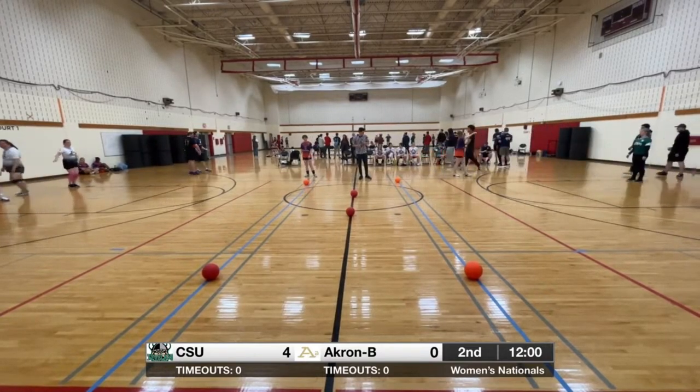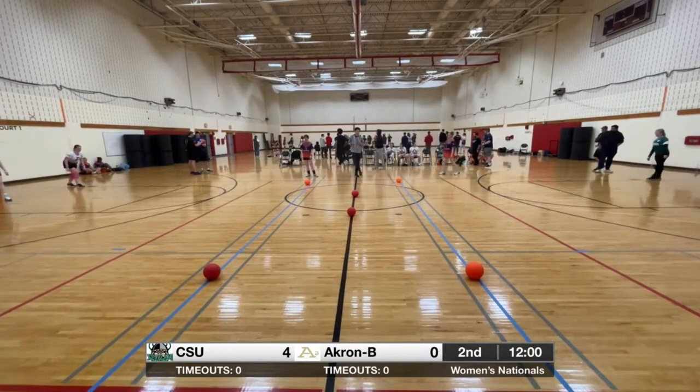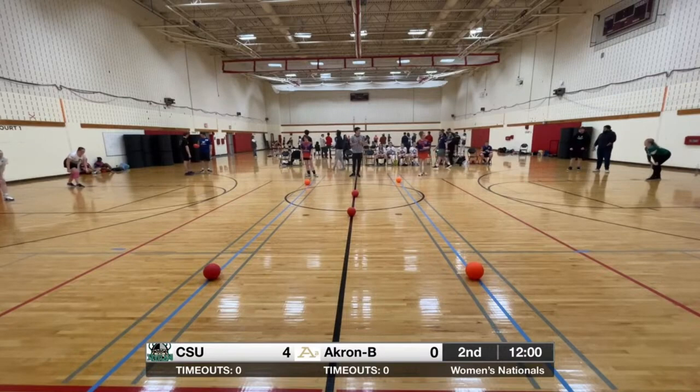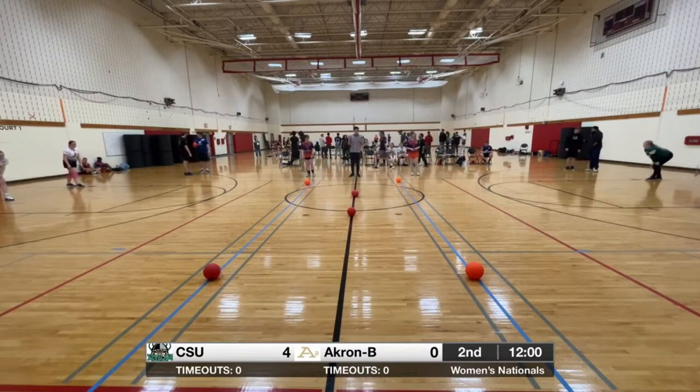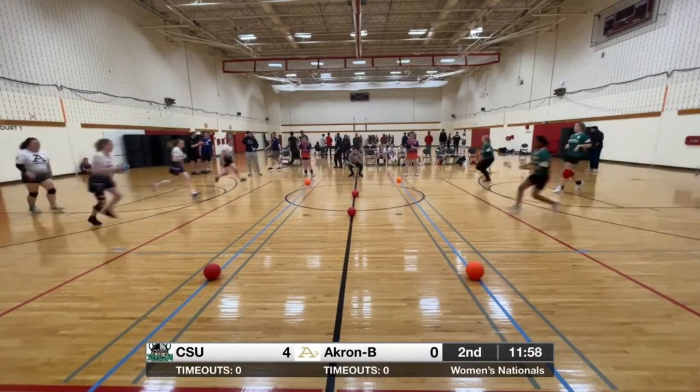All right. Ref going to get us going again here. Second half action. CSU all over Akron-B right now. 12-minute half here. We had 2 minutes of run over time in the first half, so we're underway. Point number five.